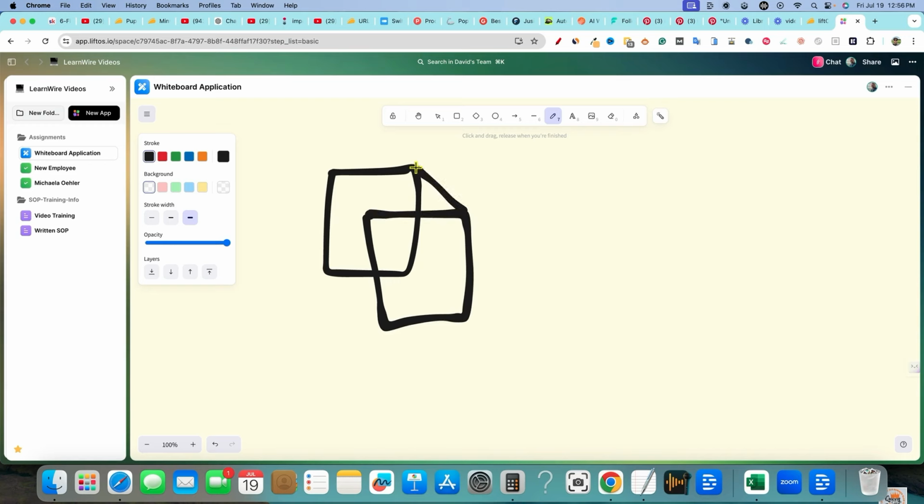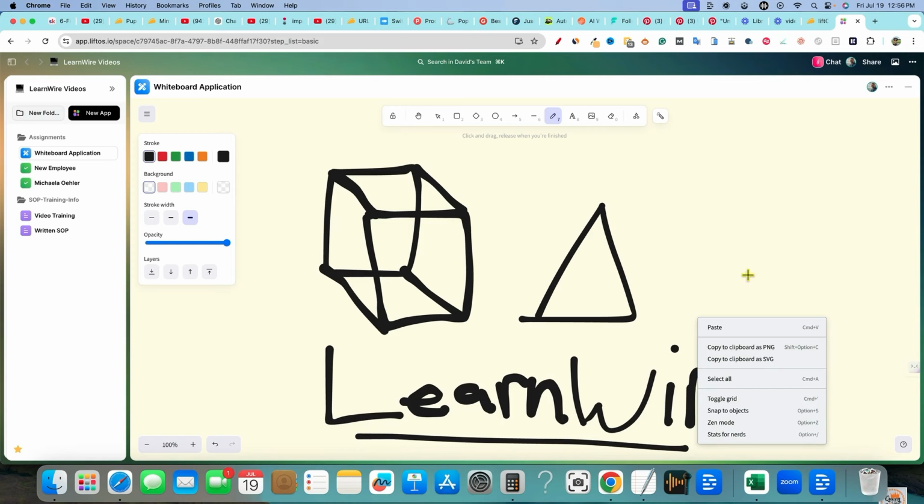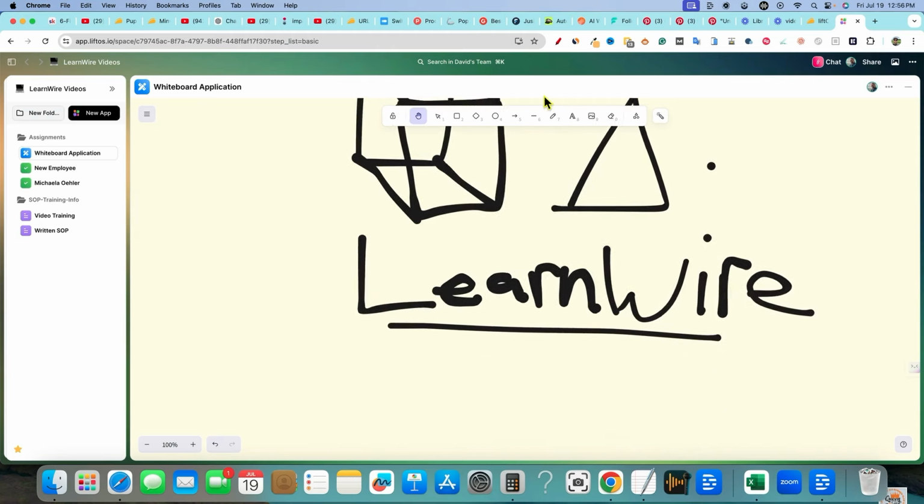Let's draw a cube real quick. This actually is a pretty nice looking whiteboard right there. So this is how you would be able to do it. We'll go ahead and do that. Okay, so most of these, if you right click, you're able to move. Not able to move, but we can go get the hand and then move this around like that.